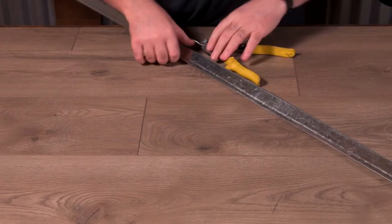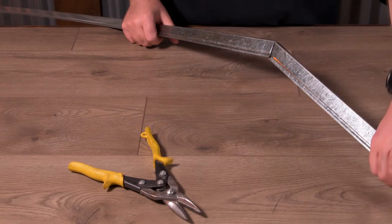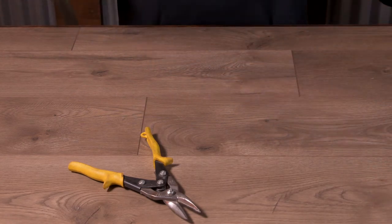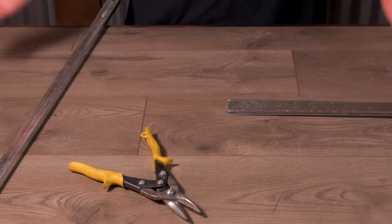We'll cut the other one. Okay, we're not going to try to cut the third side. All we're going to do is once that's cut, we'll bend this back and forth until it snaps off. And there we are.